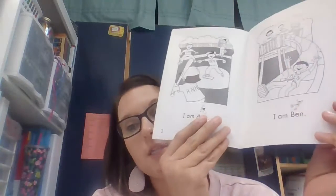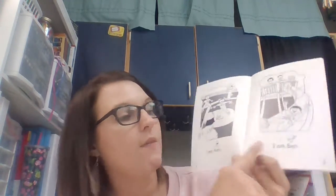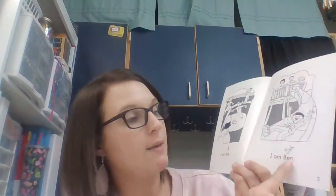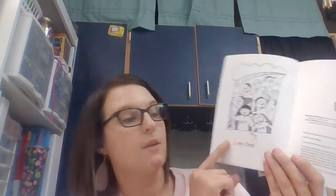All right, there are some very important things I want you to notice. See how I read? I started at the front of the book and I read the front pages first before I moved to the back of the book. And as I read across the page, I went from left to right, moved from the capital letter to the period, and then I went to the next page and read it. I didn't start over here. I didn't say Ben am I, because that's not how we read. We read from left to right, and go from front to back. So when I got to the back of the book, I was finished. I can close the book.